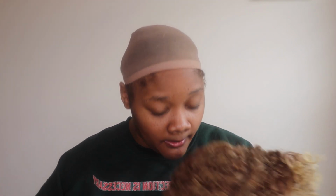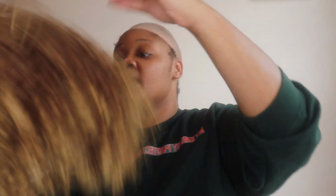This color is so bomb, and I like to go towards these types of honey blonde colors during the summertime because I just do. Ugh, I'm not too keen on this smell. But you can really finesse a curly wig to fit and look how you want it to look. You just gotta play around with it. I like my hair big, so we gonna see what it's giving.